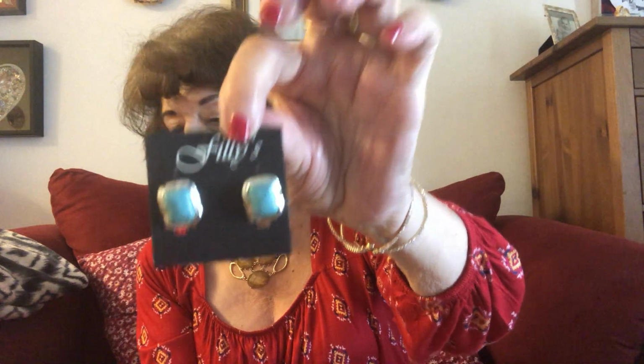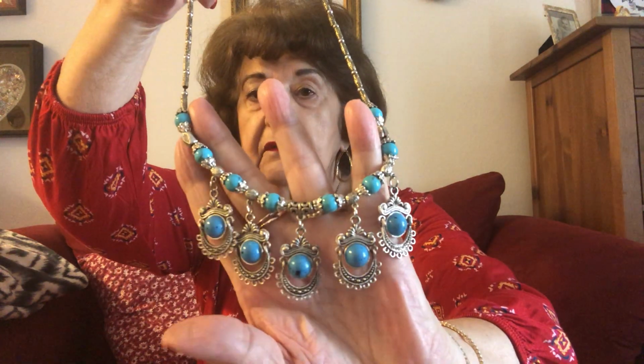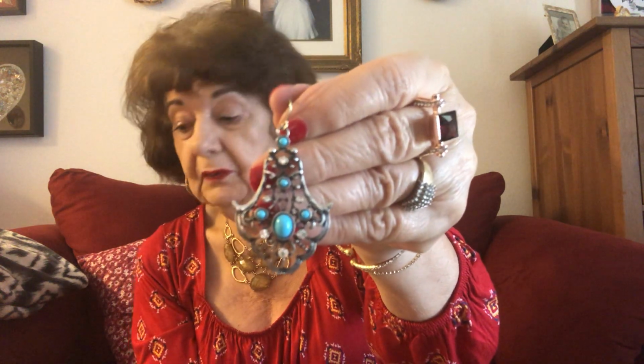And here's a pair of beautiful turquoise color earrings. Another turquoise color pendant, silver tone. Everything's in mint condition. This lady outdoes herself. Beautiful. Look at that. Love that. Wow. I'm going to have a hard time getting rid of some of these because I love them all. But I will probably do a pop-up the first part of the week. They're pretty.